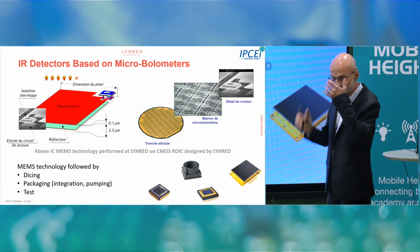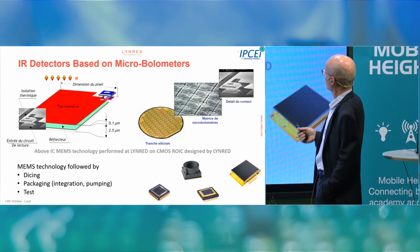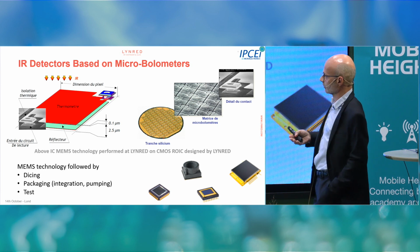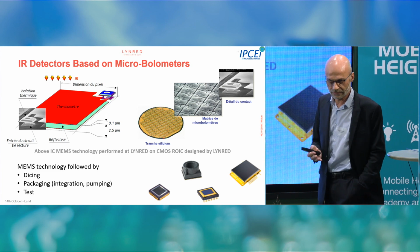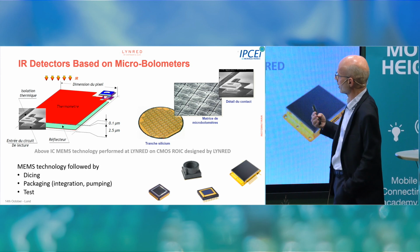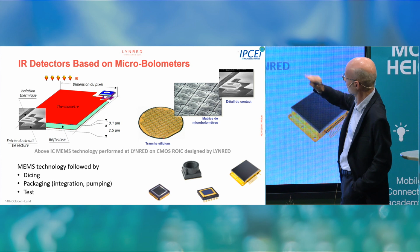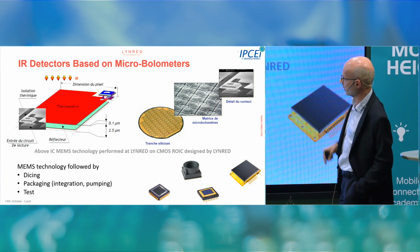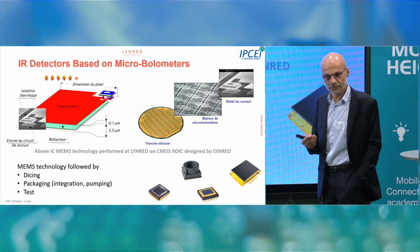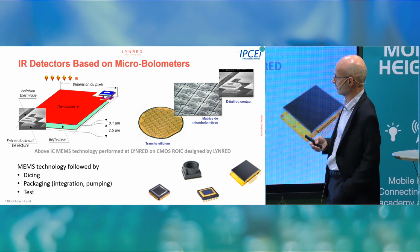So a little bit of technology. I told you we have a thin membrane that heats up. That membrane has to be under vacuum so that there is no thermal loss. So it's a thin membrane with vacuum above and beneath. It's made on CMOS wafers, so it's a MEMS above IC design.